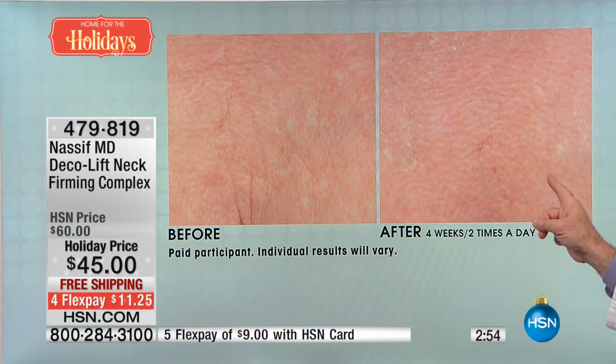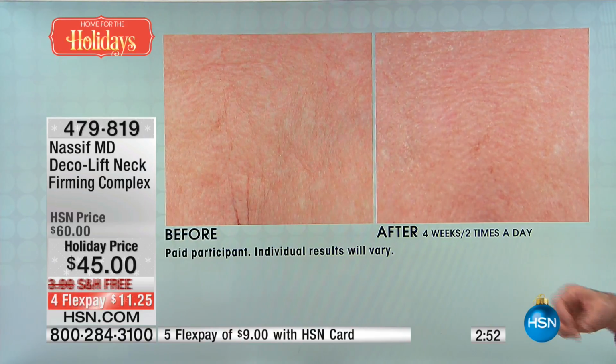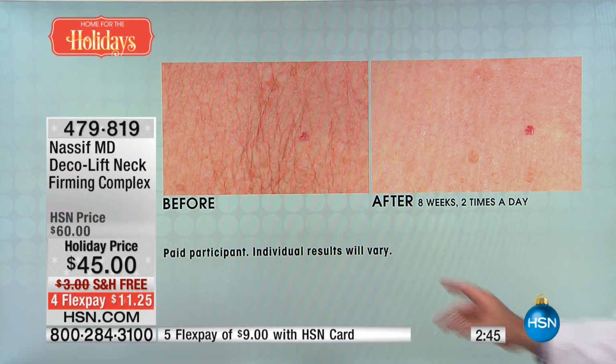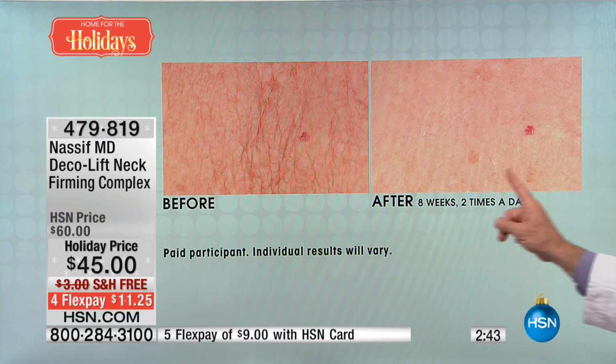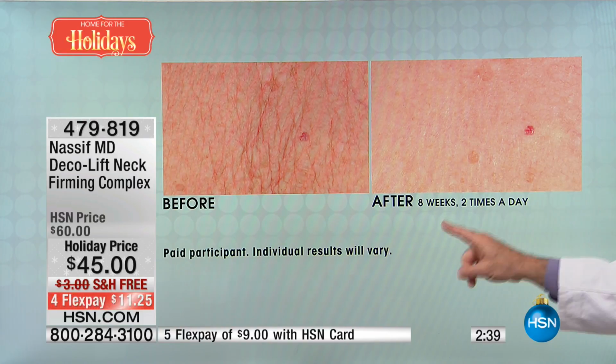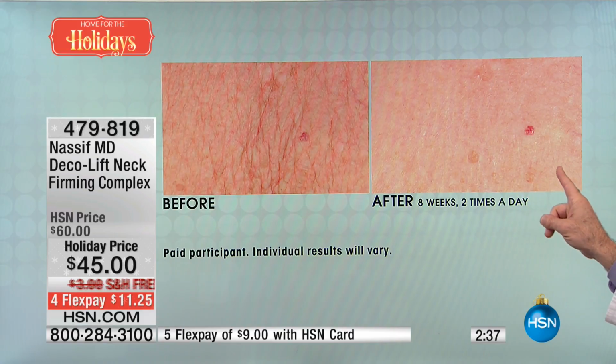Go ahead, now that's all décolleté. We gotta take that whole décolletage area and treat it. Now here we go, look at this. Again, another one. And by the way, I have like 30 of these. I'm not gonna show you them all, but just take a look. Look at the wrinkles. This is the most incredible photo that I've seen so far. And this is 8 weeks, 2 times a day. Look at everything. Now we're gonna go to the neck.